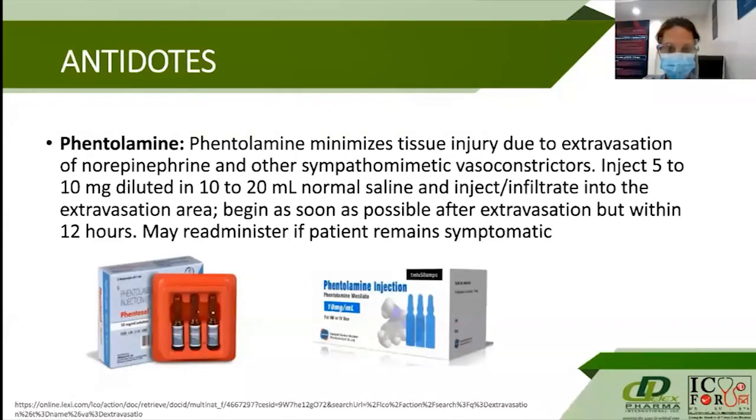For the vasoconstricting norepinephrine, the antidote is phentolamine. So phentolamine can minimize tissue injury due to extravasation by vasoconstrictors. So how to give? We inject 5 to 10 milligrams diluted in 10 to 20 ml normal saline, and infiltrate it into the area. The window period is only 12 hours. Maybe administer if the patient remains symptomatic.